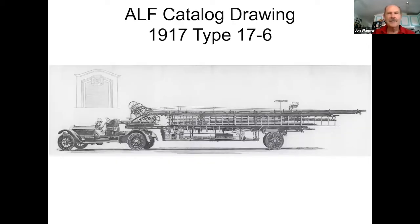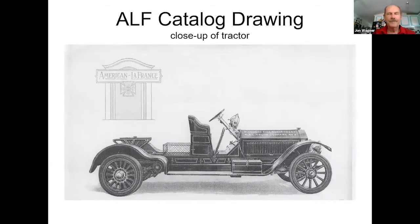This is a catalog drawing of the Type 17 that shows the configuration. This will give you an idea of what it's going to look like when it's all finished and what you're looking at when we show you the parts. This is a catalog drawing of the tractor. The ladder truck is a tractor and trailer with a fifth wheel.